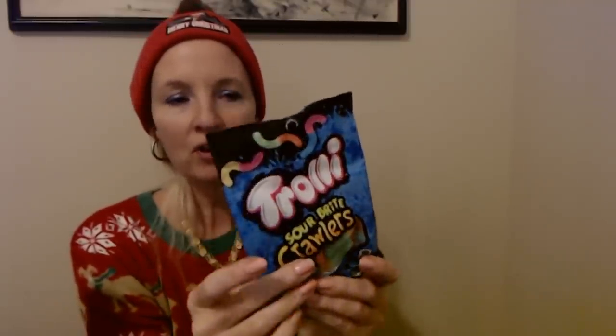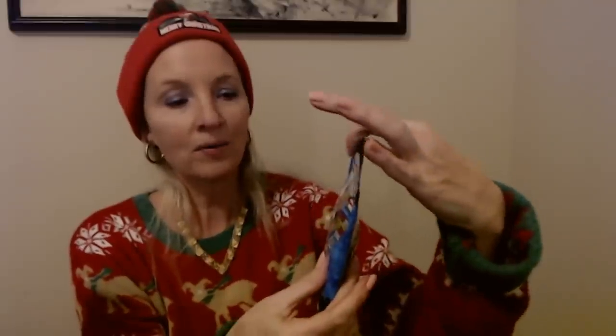Oh, this is crinkly. That's actually not too bad. I wanted to get a little bit of candy to go in there, maybe something sour. These are Trolli Sour Bright Crawlers. They're little neon gummy worms, but they're kind of sour. So I just got this little packet of sour gummy worms so I could put those in there.